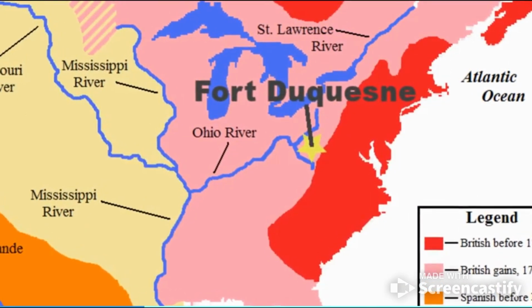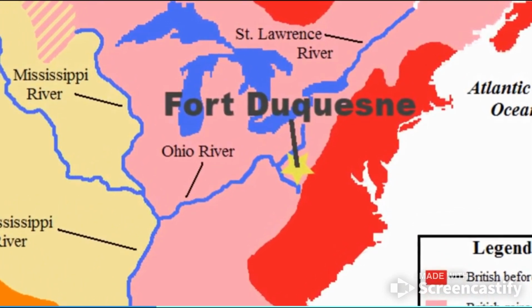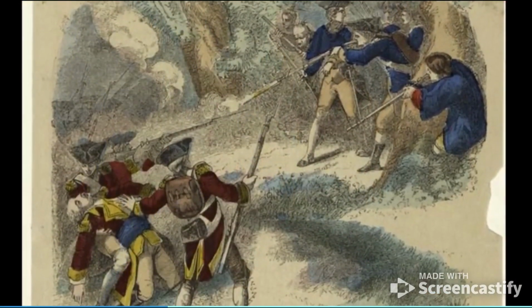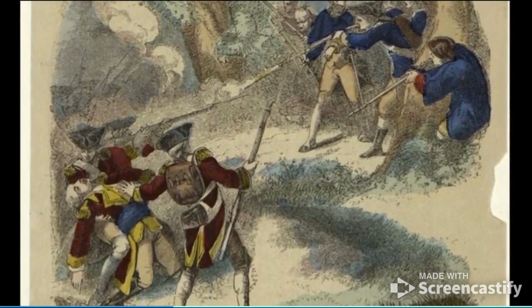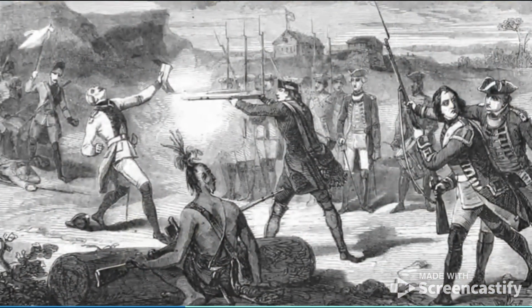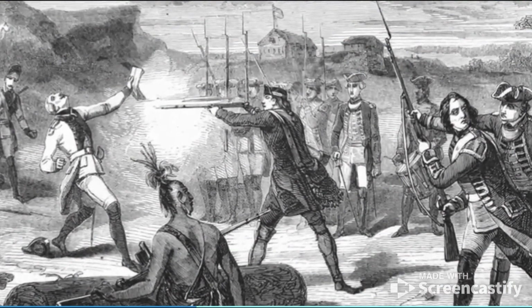The first real conflict began when the French moved into the Ohio country and built Fort Duquesne on the Ohio River. The first battle of the war, the Battle of Jumonville Glen, took place on May 28, 1754. The British were led by George Washington, the future first president of the United States.